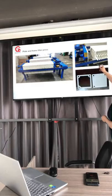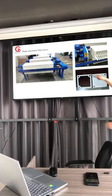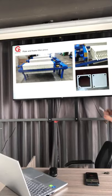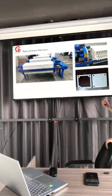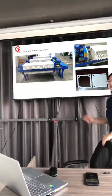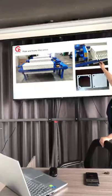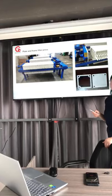As you can see, here is a plate. The plate sits in the frame. This one is the frame and this one is the plate. You can also see the difference from the handle. The handle on the plate makes it easy for you to discharge the cake. For this type of device, you can only use manual discharge. It can't be installed with a plate shifter because the handle of the plate is easily damaged if you use a plate shifter.